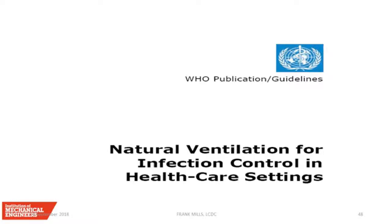I should also refer you to the World Health Organization publication on natural ventilation, which really looks to promote natural ventilation to achieve infection control in healthcare settings. So it's very supportive of natural ventilation as a way of improving infection control. And of course, our own document, HTM03, which is available from the Department of Health, sets out how we should be ventilating spaces, and in that talks about natural ventilation.